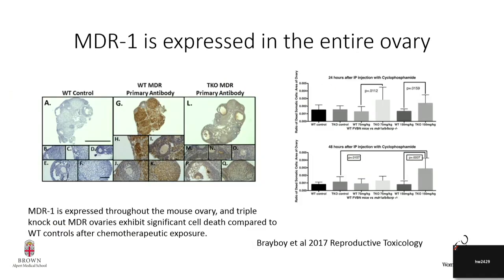So after I finished fellowship, I decided to apply for a K award, and that K award was mainly to investigate MDRs in the entire ovary. Because again, like I said, oocytes are the rarest cell in the body, and the ovary is really mostly somatic cells that are protecting and supporting that oocyte. When we look here, there's definitely MDR in the wild type ovary, and this is the brown staining that you see throughout the ovary. This is a cross-section of the ovary. And you see here in the knockout, we definitely have less expression, although it's not completely gone.